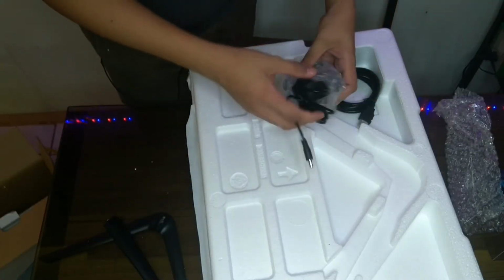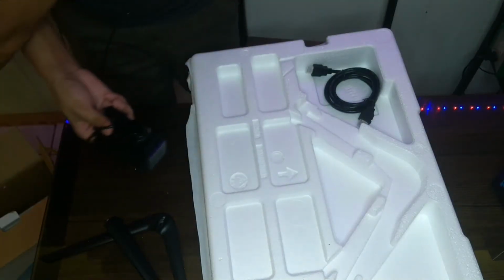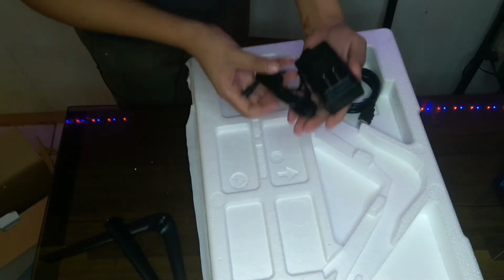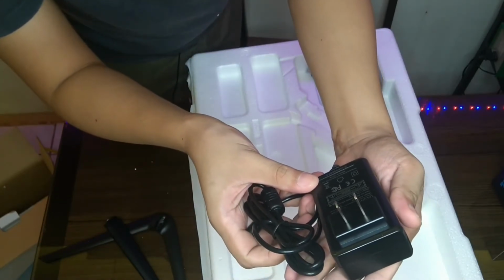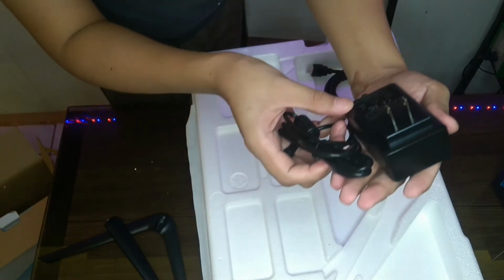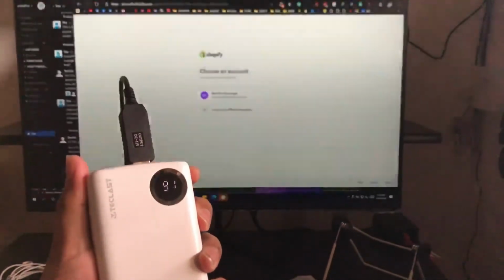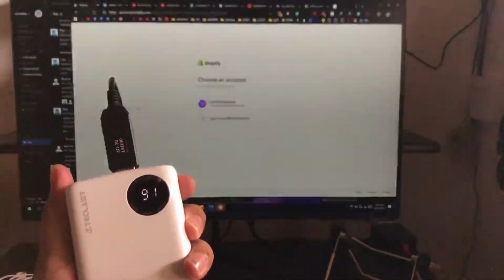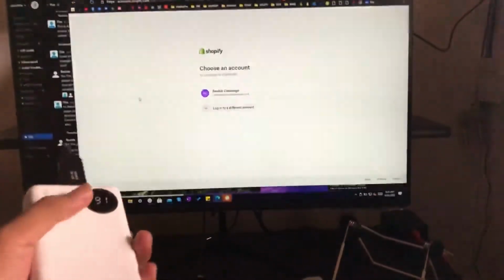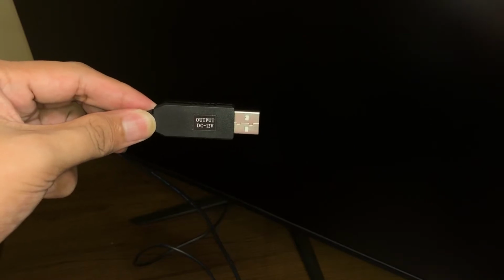And then last but not the least, and I think ito yung pinaka-paborito kong feature ng monitor na to, the device itself is powered by a 12 volts adapter. 12 volts, which means na sobrang tipid niya sa kuryente. Parang nagcha-charge ka lang or nagpa-power ka lang ng modem. And this also means that the device can be powered using a power bank. Yes, power bank. I tried it. It works. Not perfect, but it works.